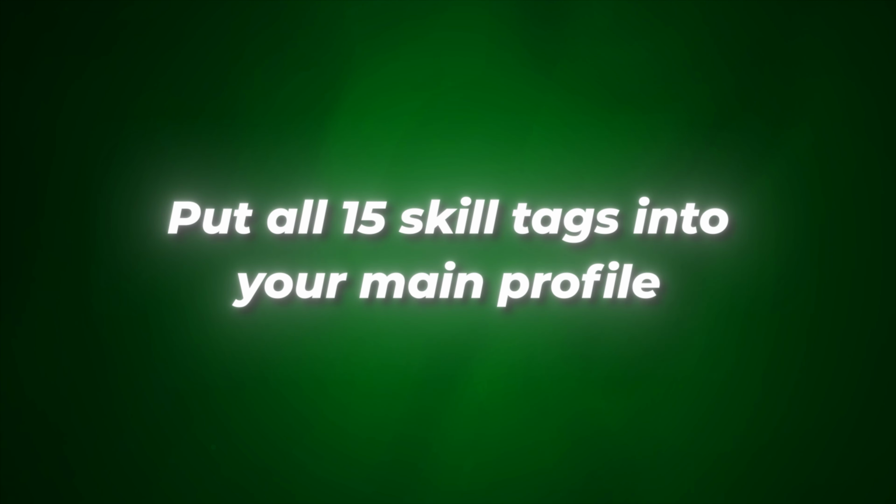Number one is gonna be putting all 15 skill tags into your main profile. Now this sounds pretty simple, but it's actually really, really important. And it's really important because Upwork recently had an update and they slightly changed how their search algorithm works.